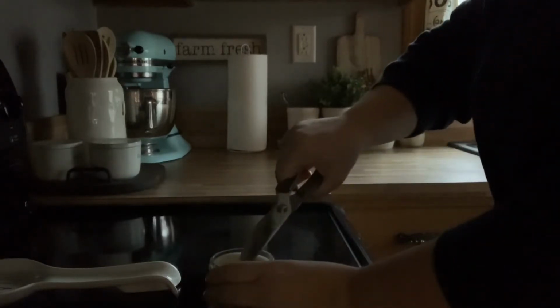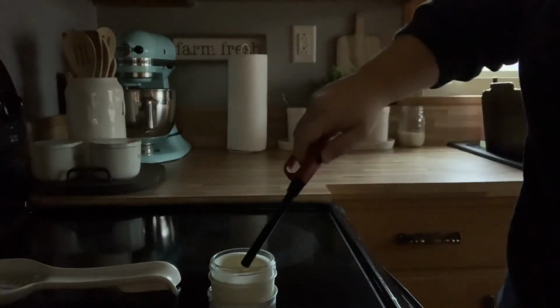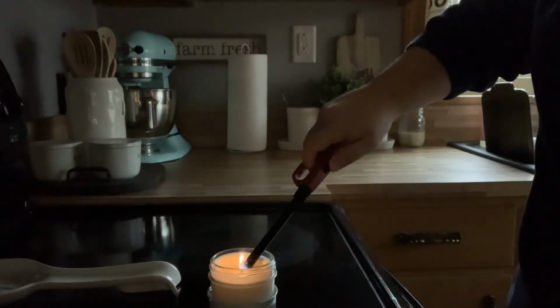And the finishing touch to a clean kitchen is always a candle. This one is scented snickerdoodle, and if you guys are interested in that, I will put a link down below to shop. And also, Happy New Year, and I will see you guys in 2019.